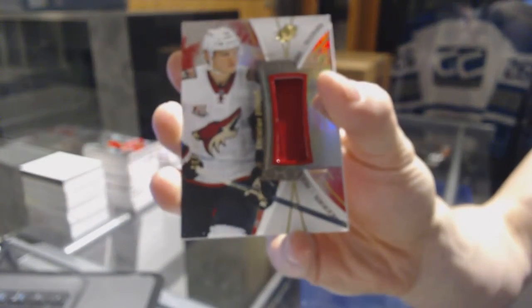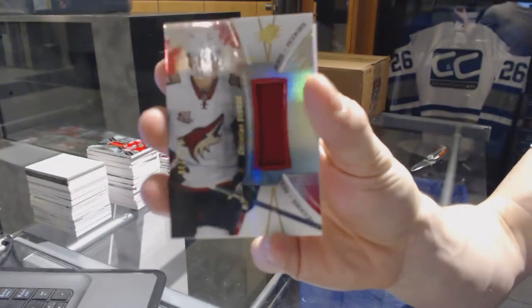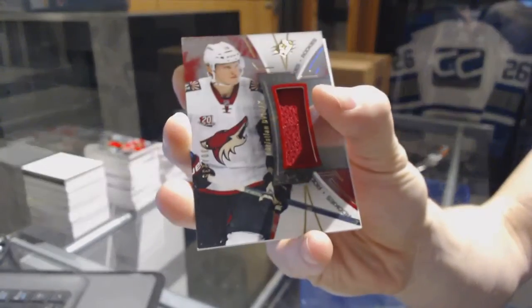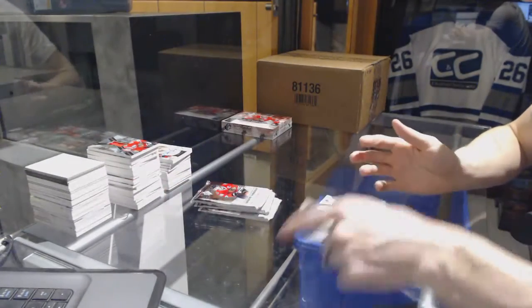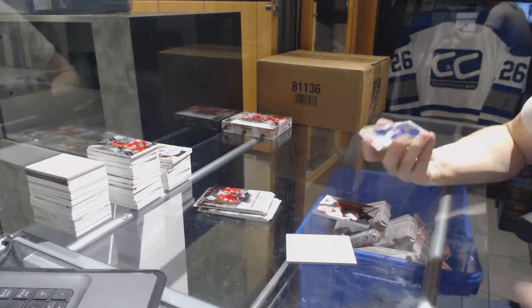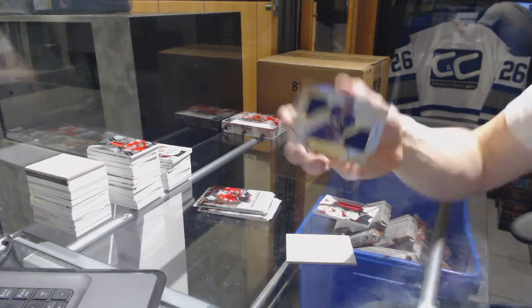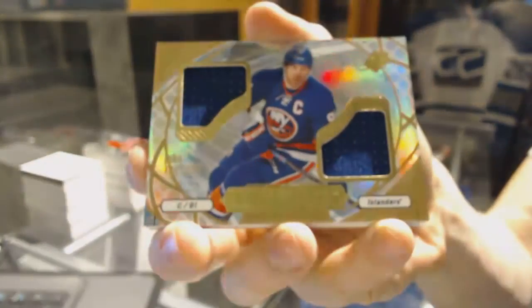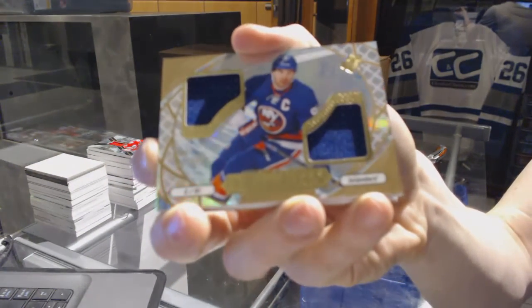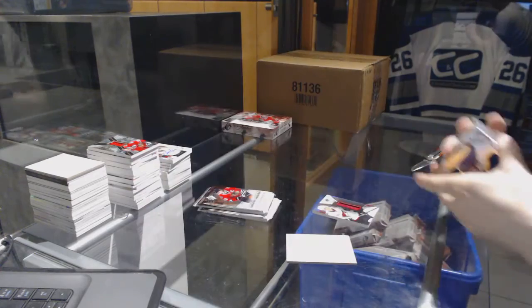We've got a rookie jersey number 235 for the Arizona Coyotes, Christian Dvorak. We've got an Ice Shredders dual jersey for the New York Islanders, John Tavares.